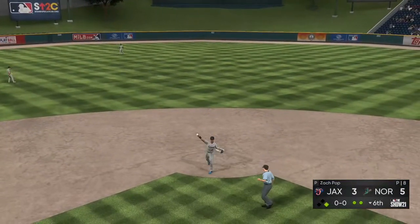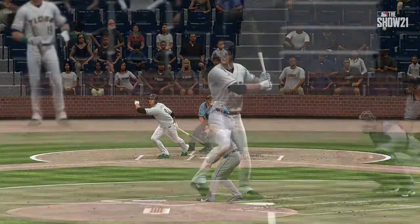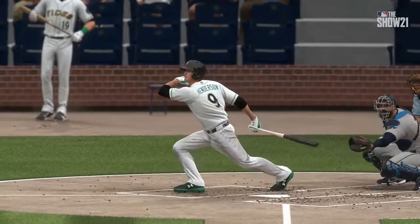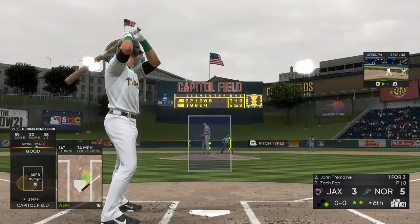Hey, Dero, not a bad night. 3 singles, but hey, you'll take 3 for 4 every day of the week. Yeah, in today's day and age, Dan, where everything's a homer, a walk, or a strikeout, it's refreshing to see this guy throw out 3 base hits.